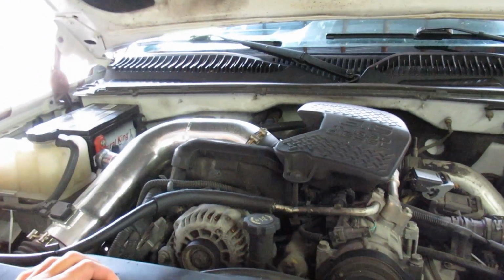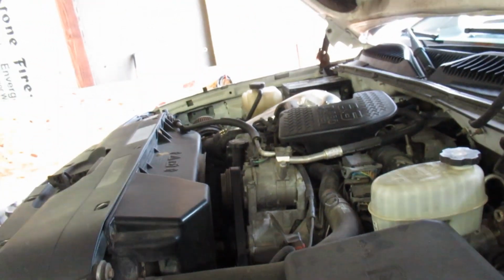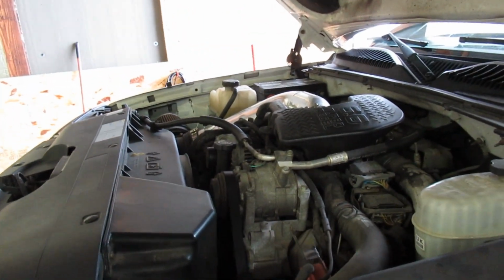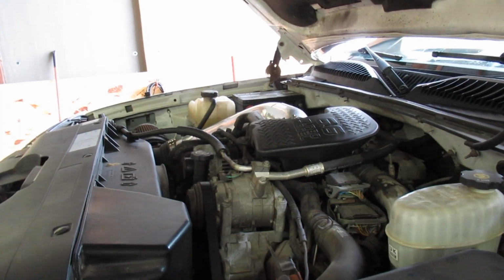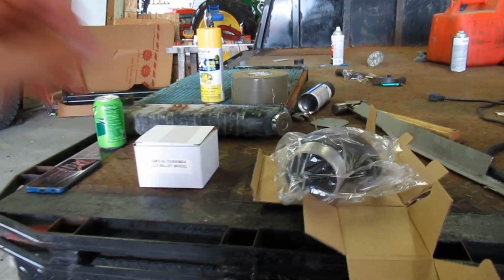But yeah, I don't really have any good place to set up the camera, and this truck does sit up a little bit higher, so it's going to be a little bit more difficult. And me being in there, I don't really want to knock over the camera or anything. But like I said, once I get both pieces pulled out, we'll compare them.